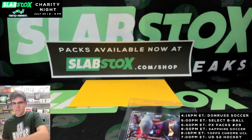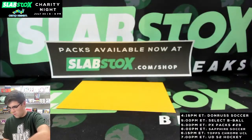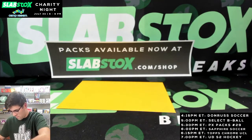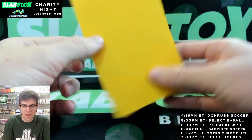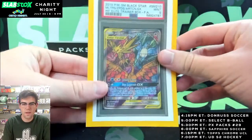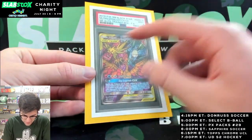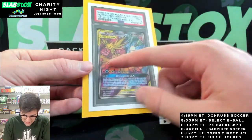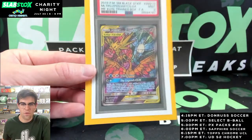Alright, what do we got for Nicholas S's PSA slab? Or Nicholas O, I should say. It says Nicholas S.O. We have got a 2019 Hidden Fates promo. It's a really sick card. I wish I had it in hand to show you. PSA 9, it's a stained glass Moltres Zapdos Articuno promo from Hidden Fates.